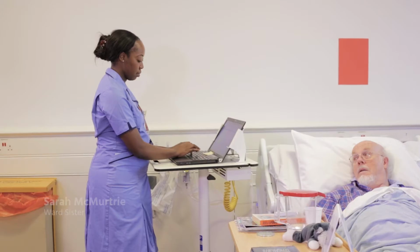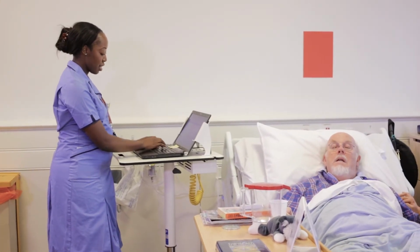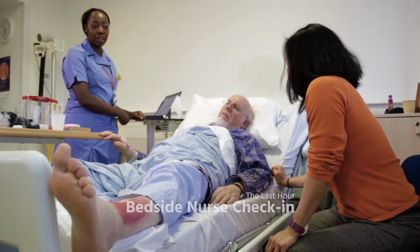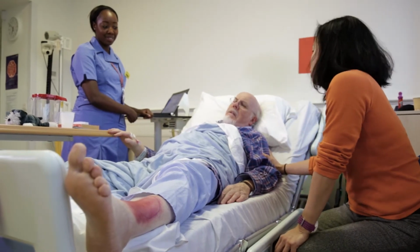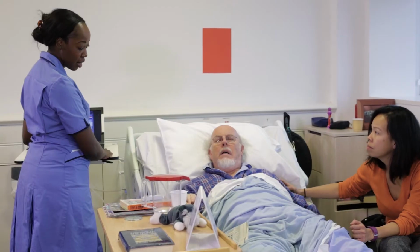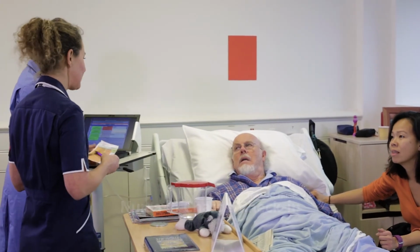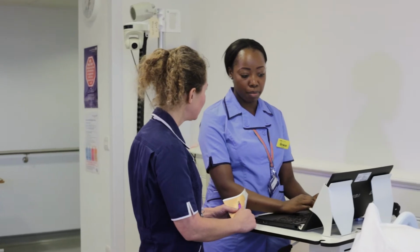The last hour is a practical guide to help staff structure their last hour of a 12-hour shift. The bedside nurse should check in with each patient and carers or family, review observations and update e-noting, complete time-critical medications and flag any patients they have concerns about. During the last hour, the nurse in charge may need to consider reallocation of staff and will gather the latest information to create the incoming team's safety briefing.